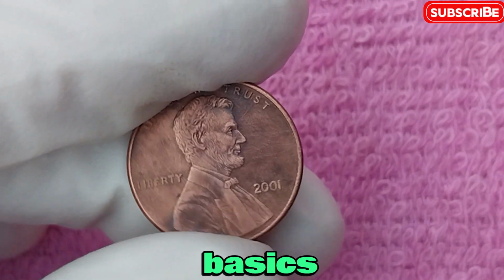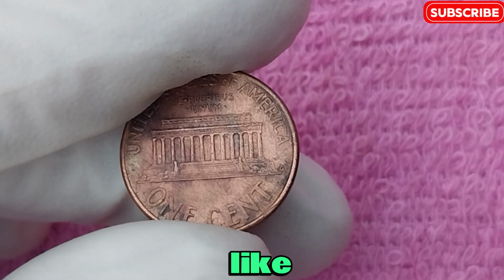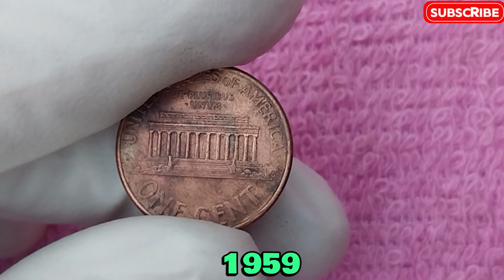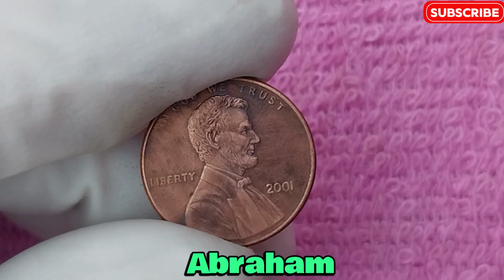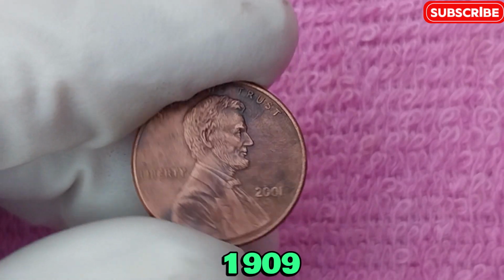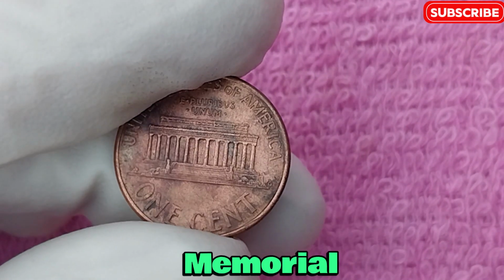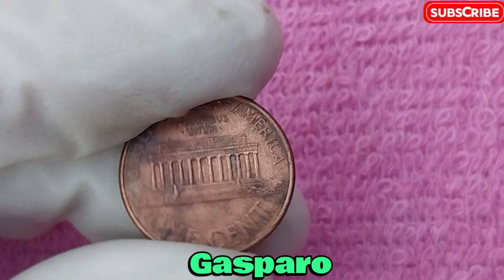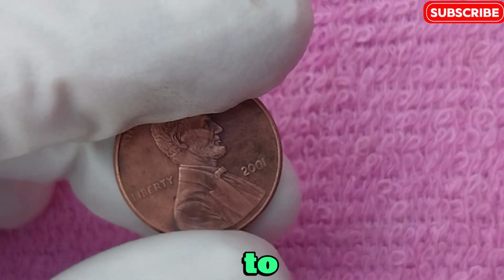Let's start with the basics. The 2001 Liberty 1-cent coin, like other Lincoln cents from 1959 to 2008, features on the obverse a right-facing portrait of Abraham Lincoln designed by Victor David Brenner, first introduced in 1909 to celebrate the centennial of Lincoln's birth. Reverse: the Lincoln Memorial, designed by Frank Gasparro, replacing the earlier wheat stalks design used from 1909 to 1958.